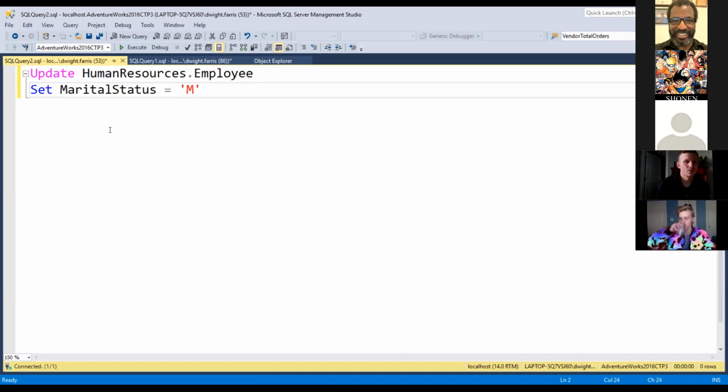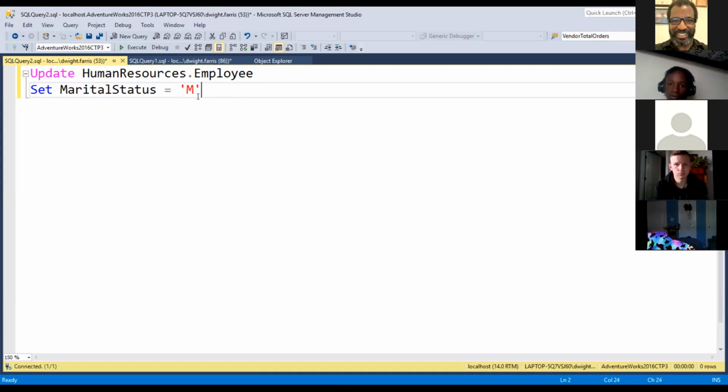Right? Well, let's see. Values. And so let me ask you this: instead of me writing this, how do you update multiple columns in an update query? What do I need to do? Is it a comma? Comma, you saw that. Now what?